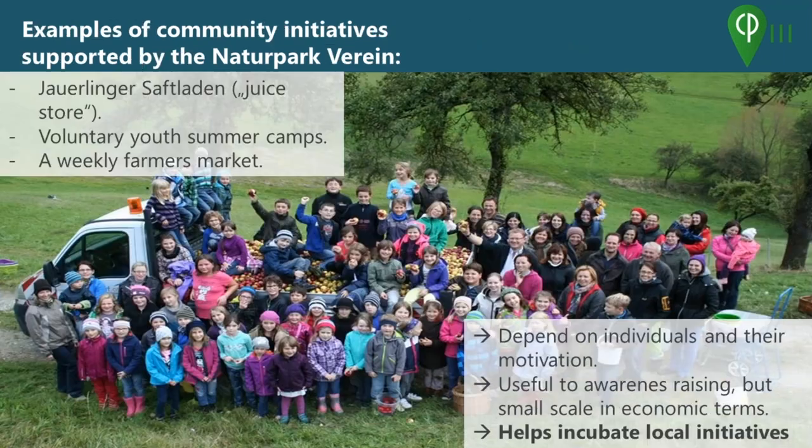And these initiatives range from a so-called Saftladen, a juice store where pupils from local schools collect apples from orchards that are no longer economically used. And then they produce a juice that is distributed to the schools and also to the communities. So it's a project that helps very much in awareness raising.